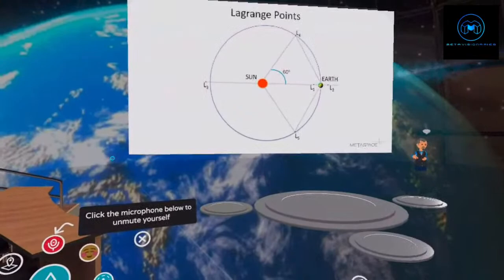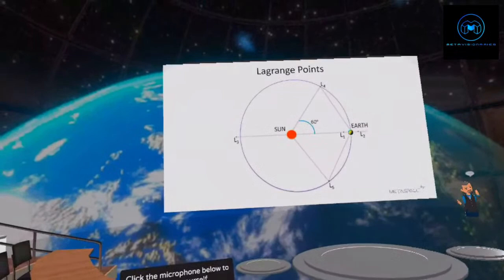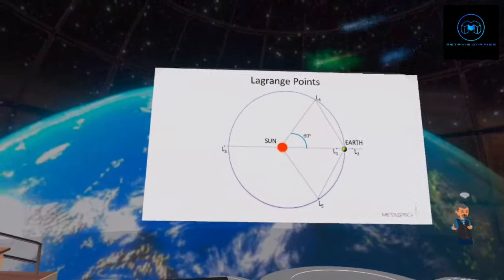L1 is between the sun and the Earth. L2 is behind the Earth. L3 is on the other side of the sun. And L4 and L5 form 60 degree angles between the sun and the Earth. Now, each of these locations, if you put a spacecraft in these locations, it will stay there. That's phenomenal when you think about it.